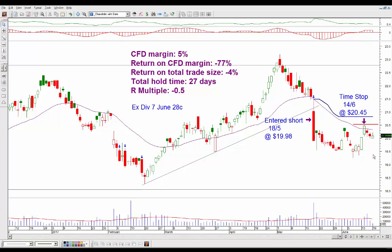But in this trade, this share did pay a dividend. So I want to bring that up as a topic, because if a share is going ex-dividend, obviously if you're long in a share, you will receive that dividend. If it's a share, you will also get a franking credit. If it's a CFD, you just get the dividend amount into your account on the ex-dividend day. A share, you'll get it on the payday.